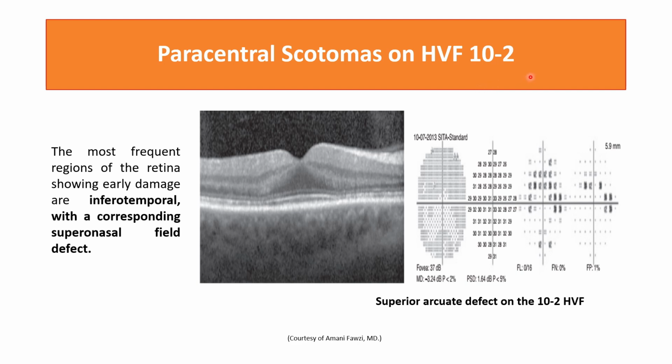With patients of European descent, we ask for Humphrey visual field 10-2. We can see paracentral scotoma, especially in the superior nasal field, because the most frequent area of retinal damage is inferotemporal. As we see in this patient who has SLE and was given Plaquenil for a long time, the OCT is showing, as we discussed previously, attenuation and depression of the ellipsoid zone, along with interruption in the interdigitation zone in the parafoveal region, with preservation of the central foveal photoreceptors, leading to the characteristic flying saucer sign. On visual field 10-2, there was a superior nasal visual field defect.